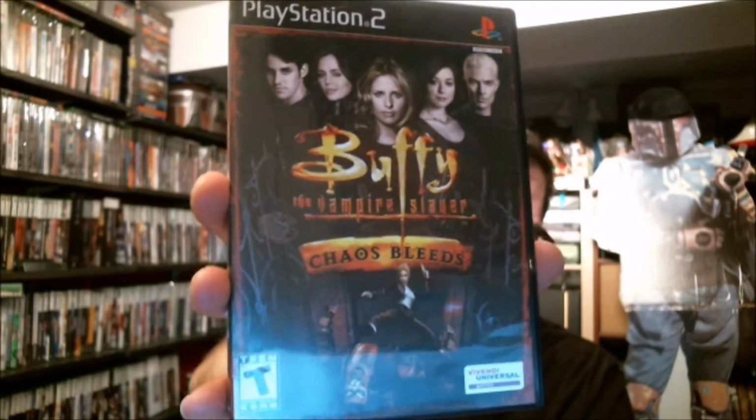Then, last but not least, for the PlayStation 2 lot, a fairly uncommon to rare game. Doesn't have a manual. I'll track that down. I already have this for the Xbox, but I'm probably going to hang on to it for the PS2 as well. This is a really, really good game. Really good for a licensed property, in fact. That is Buffy the Vampire Slayer Chaos Bleeds. I see the Xbox version is still rarer and more valuable, but this one is certainly hard to come by, and I wish it was complete because it says free Buffy trading card inside. Obviously, if there was no manual, the trading card wasn't there.